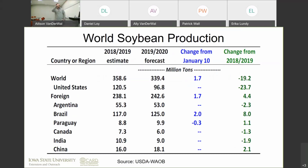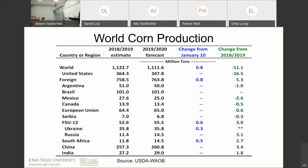US was down last year, as could be expected from the prevented planted acres and the impacts on yields. But the foreign market seen larger production. And so the only reason world production in soybean was down was because of the US. Same could be said for corn. World was down 11%, but the US drove that exclusively, down 16%, although the rest of the world was up 5%.